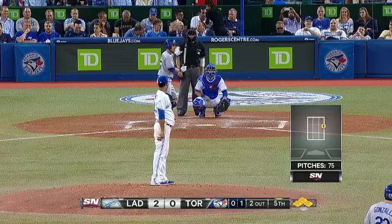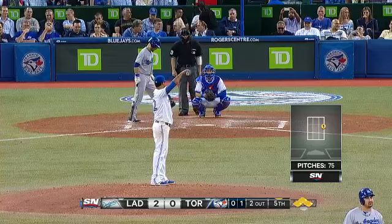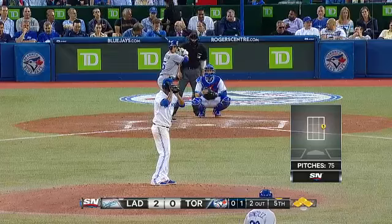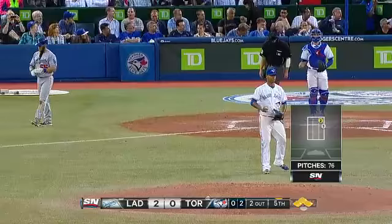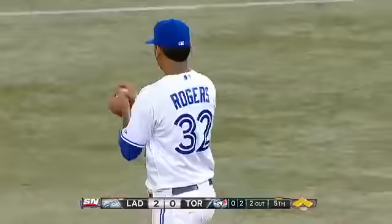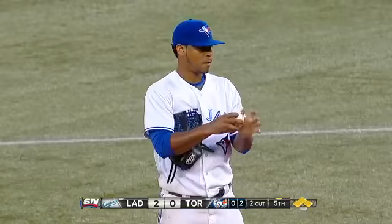Rogers has been a magician tonight. Four times tonight, the first two Dodgers have reached safely. He's a strike away from getting out of it again. Dodgers have scored a single run in the second, and also added a run in the third. They have stranded five so far.